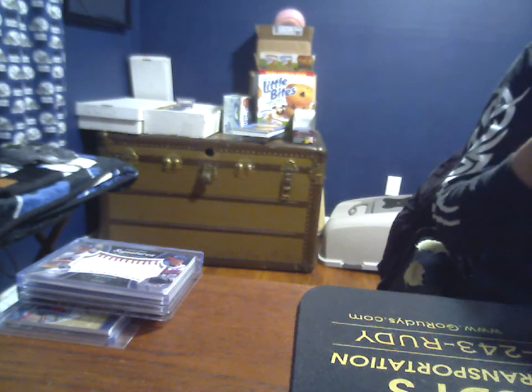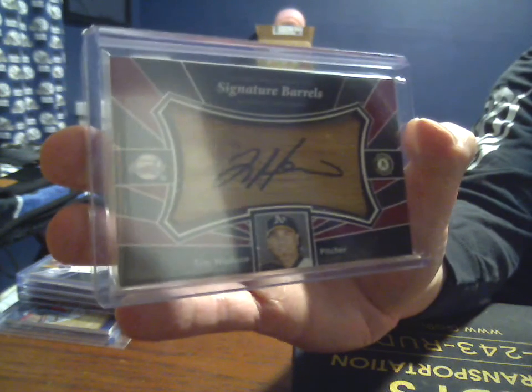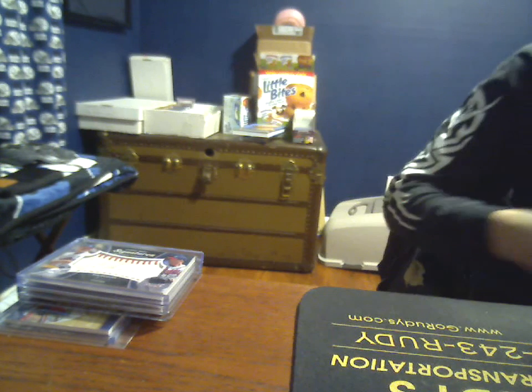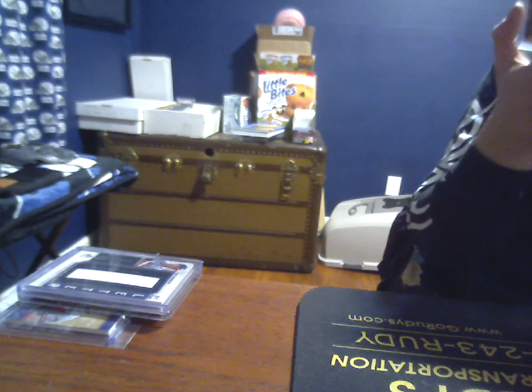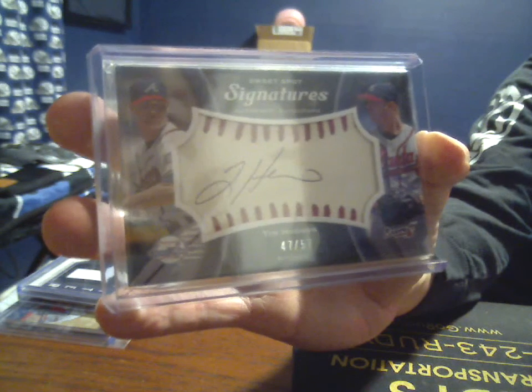The 4 cards I purchased were again out of 2004 Sweet Spot. This is the Signature Barrel Bat autograph. So a different variation of the previously shown autograph. I went on a run and grabbed a bunch of these, and now haven't seen them in a while, probably because there's a lower population of them. 2008 Sweet Spot Baseball, 47/57 on-ball auto. Nice black ink signature there.